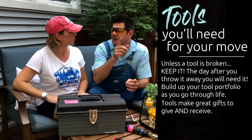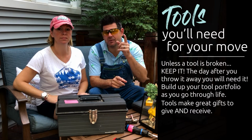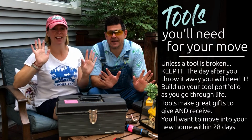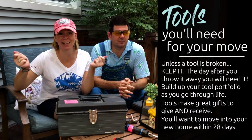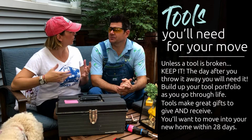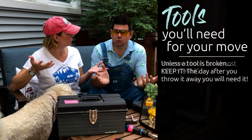Yeah, the first things that you're gonna need, because in 28 days, that'll be your goal, is you're gonna have a housewarming party at your house, right? Party time! T-minus 28 days, let's get this party and this house put together. Absolutely. So the first section is what? Tools? Tools, because what are you gonna need tools for?